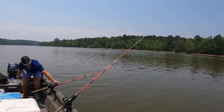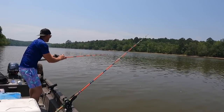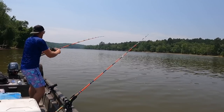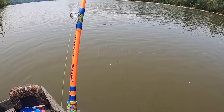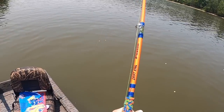Holy cow. That's a hit. Got him. Fish on. This one's actually in the channel. This is the first one in the channel. What do we got? That's got some good weight to it. Feels like it anyway.